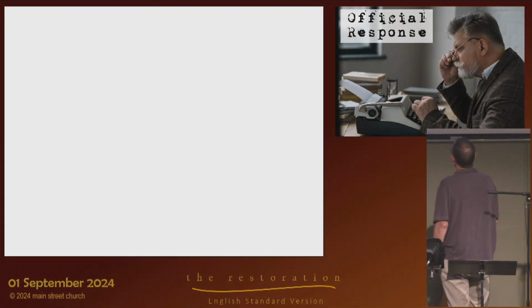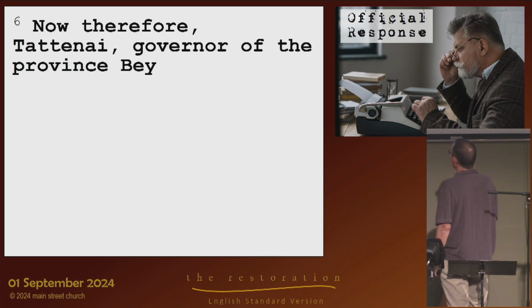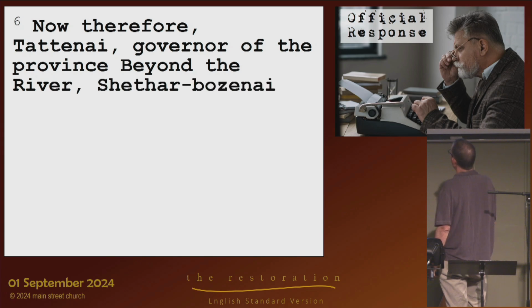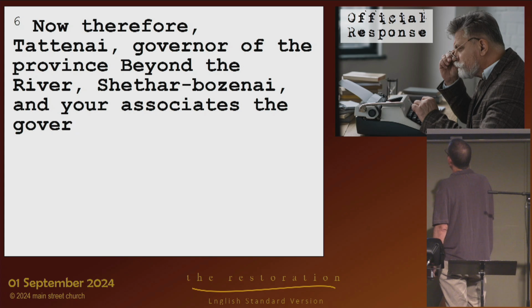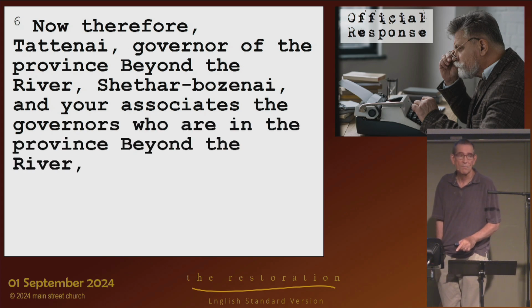Okay, so now from the royal house, they write a response back to the people in the area of Israel, the land beyond the river. And so this is what they send back. This is the letter they send back. Now, therefore, Tattenai, who is the governor of the province beyond the river, the province beyond the river is what they called the area of Israel. Beyond the river Euphrates, actually.